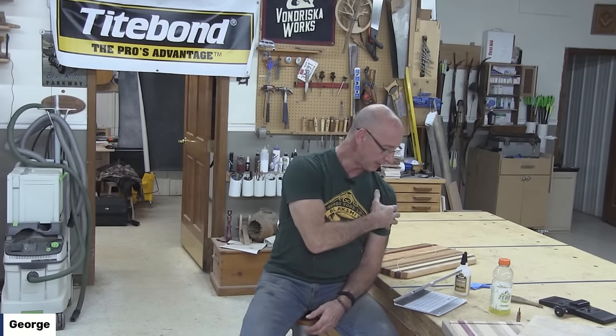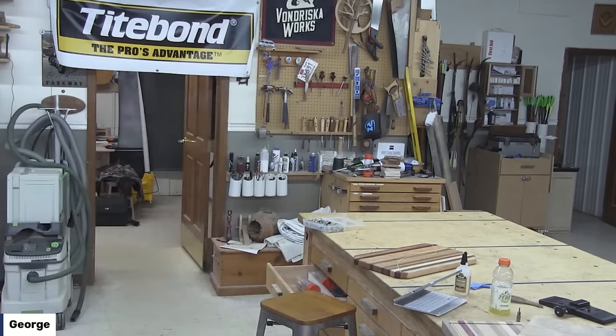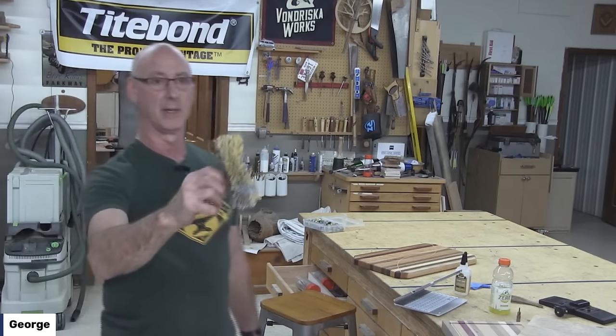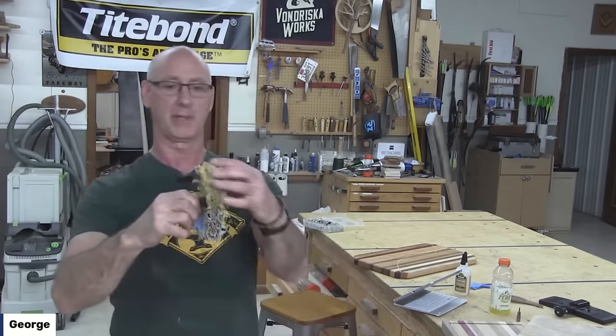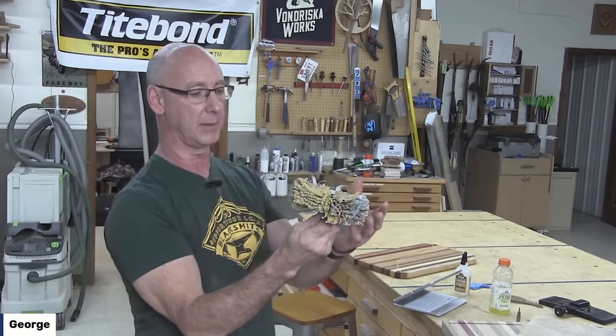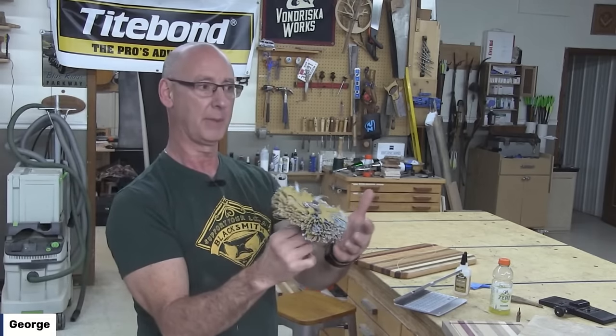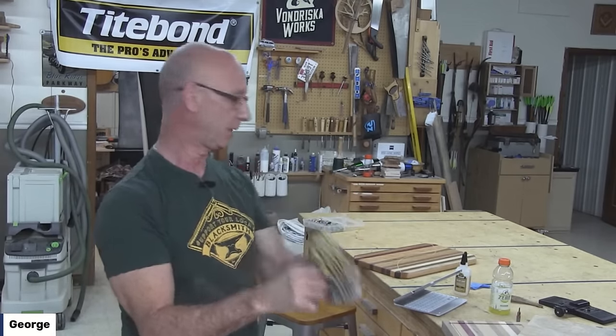Steve says the best way to clean up a live edge, it depends. I am a big fan of mop sanders. So this is a mop sander. It's kind of like a buffing wheel, but these are all abrasive fingers. When you put that in a handheld drill and run it against the material, it'll clean it up without significantly changing the edge.